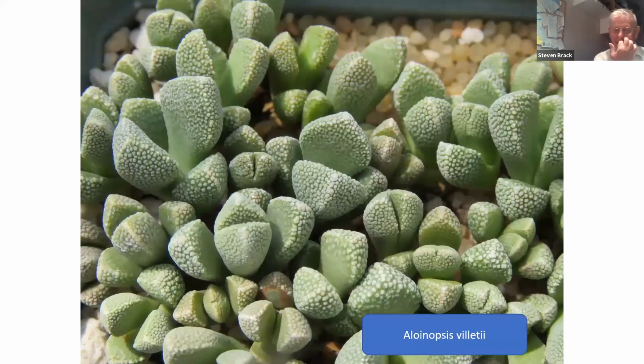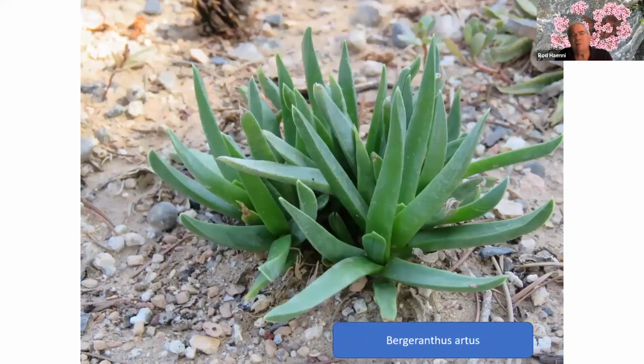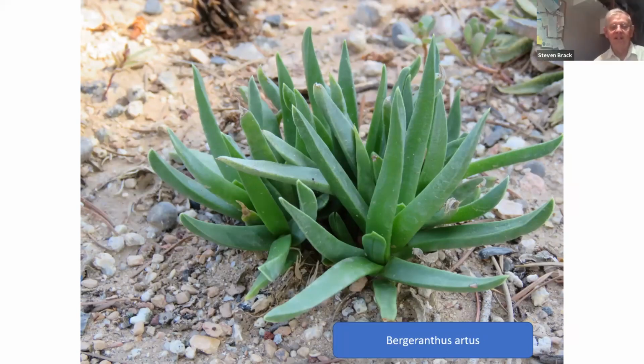Aloinopsis villetii, another one where the leaves are just completely covered with these white tubercles. And Aloinopsis villetii, Rod, is a companion plant to Lithops villetii. I've got Aloinopsis villetii outside this year, so we'll see how it does. Yeah. And here's Bergeranthus artis. It's very tough, but it does enjoy a little bit of water when we have one of those spells where we don't get any thunderstorms for several weeks.